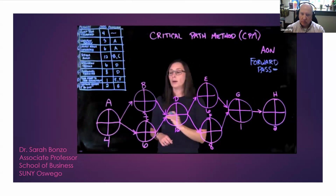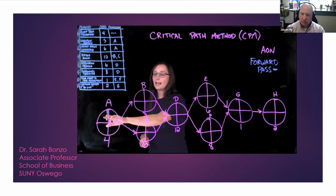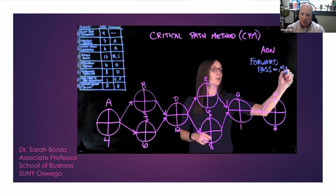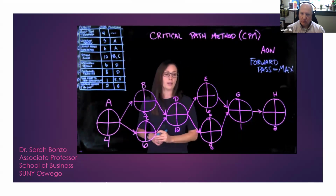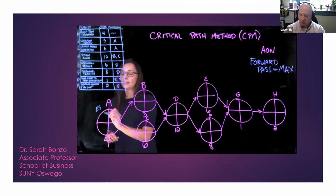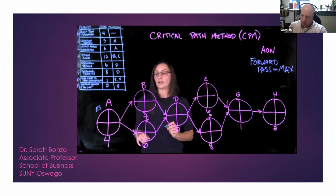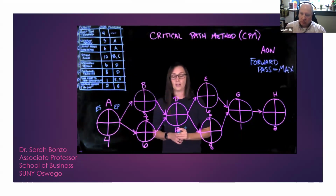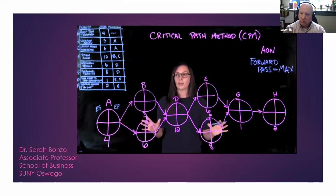When we do the forward pass, we're going to be filling out the top 2 quadrants here in each node, and we're going to use a max rule to help us fill out these top 2 quadrants. This is going to be the earliest start time of this activity, and this is going to be the earliest possible time we can finish this activity. So let's walk through this. This will make more sense once we actually walk through it.